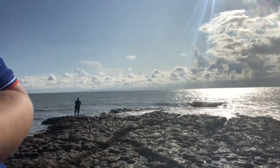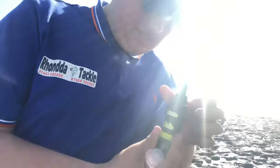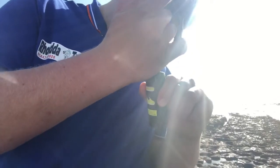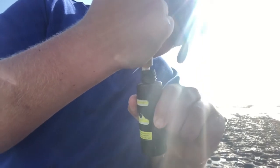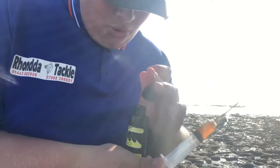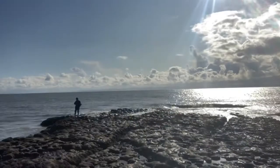So the flavour of choice right now for me, guys, is Solent Seagoo X. I thought I'll give that a go. So you put it in, guys, suck it up with a syringe. I don't put too much, to be honest, because the scent on these is absolutely amazing. There we go. There it is, guys. If a fish don't go for this, I don't know what they use.